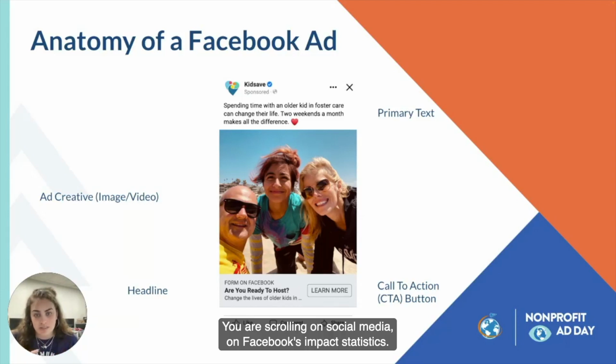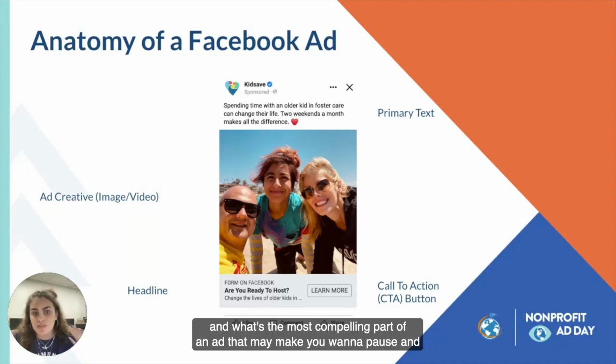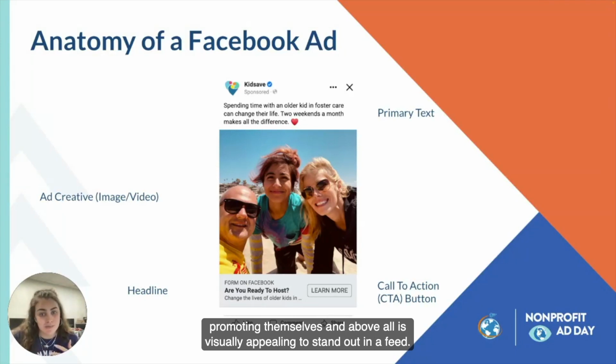So think about when you personally are scrolling on social media. Based on Facebook's impact statistics, I think it's safe to say that many of us have used these social platforms and have come across ads in our own feeds. And what's the most compelling part of an ad that may make you want to pause and take a look at what they have to say? I know for me, it's a strong image or a video that really encourages engagement and tells the story of the organization, promoting themselves, and above all, is visually appealing to stand out in a feed.